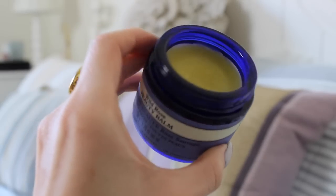Then we've got a product from Neal's Yard. Is it Neal's Yard Remedies? And this is their Wild Rose Beauty Balm. It can be used as a cleanser or a mask, but I haven't actually been using it for any of those things yet. I've just been using it for dry patches of skin, so I get really dry, like in this area, which is really random, and also on my elbows, so I've been using it there. Is that gross? I don't know.